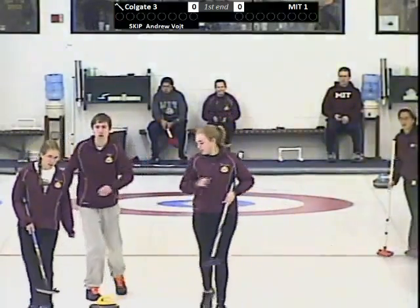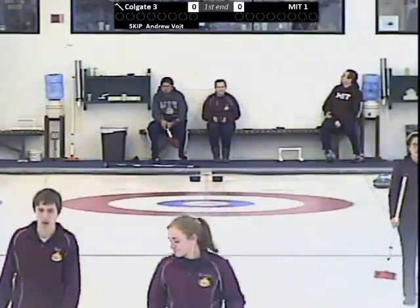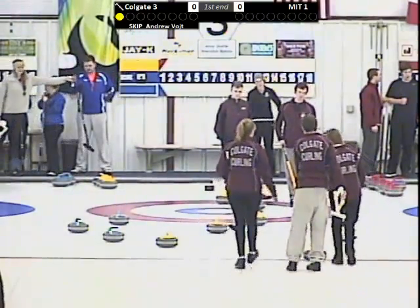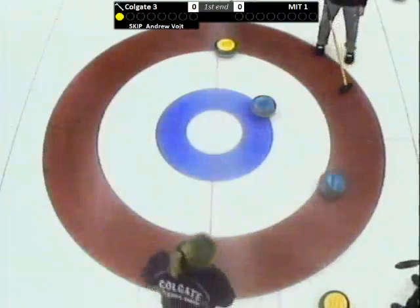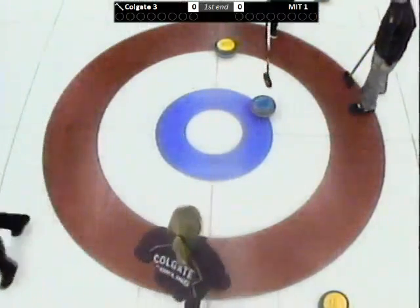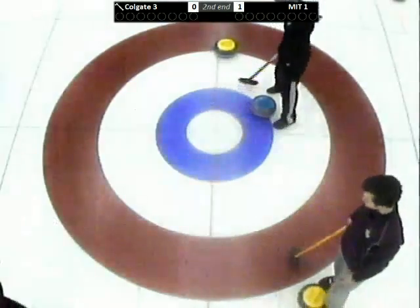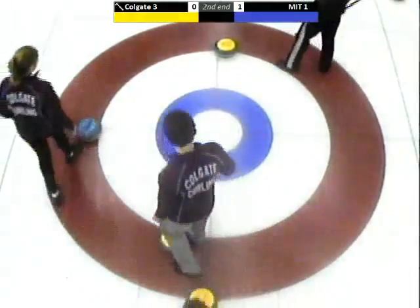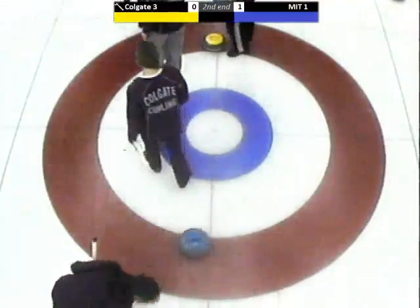Oh, that's out. Hammer stone. A little wide, but I don't think that's going to come back. I thought maybe they creep through the hole there and chip out the shot rock, but that's just too wide. That'll be a steal of one. Steal of one for MIT. Wriggle off the hook. Colgate was set up well to score a deuce or more. Came up a little light on their first skip rock, trying to get around the corner guard.